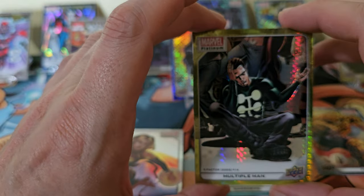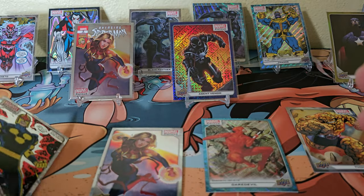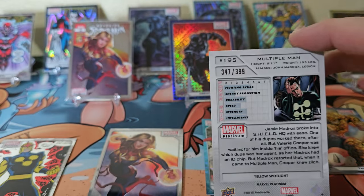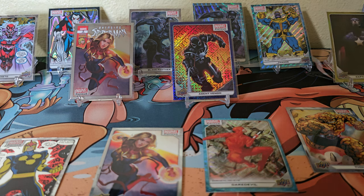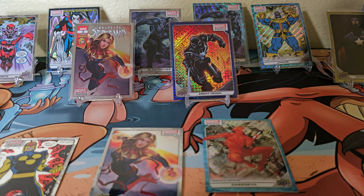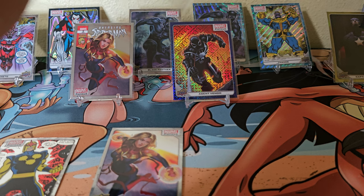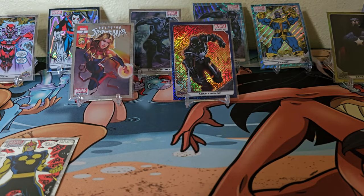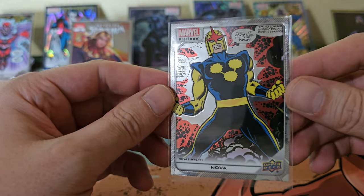Rainbow. Captain Marvel. Multiple Man. We got a numbered hit here. It's probably going to be the lowest one we've had so far. Oh yeah, $3.99. Then we got Nova for our final hit. From the pack was our Nova. Pretty cool.